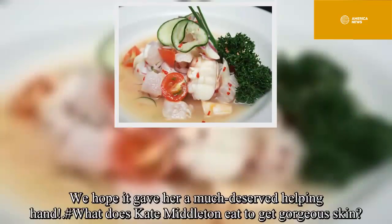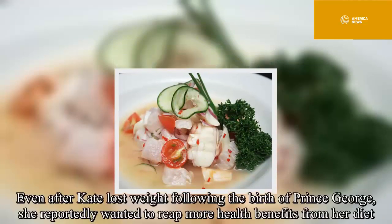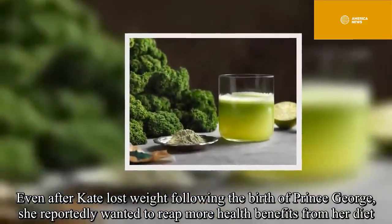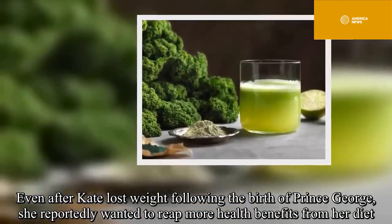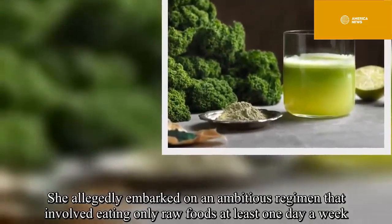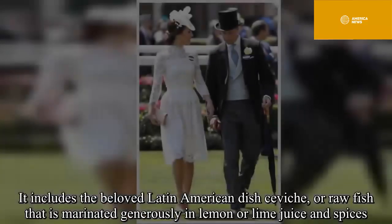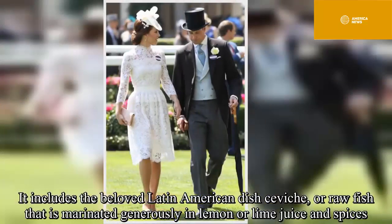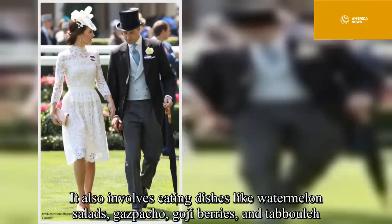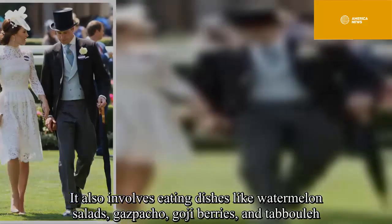Number four, what does Kate Middleton eat to get gorgeous skin? Even after Kate lost weight following the birth of Prince George, she reportedly wanted to reap more health benefits from her diet. She allegedly embarked on an ambitious regimen that involved eating only raw foods at least 1 day a week. It includes the beloved Latin American dish ceviche, or raw fish, that is marinated generously in lemon or lime juice and spices. It also involves eating dishes like watermelon salads, gazpacho, goji berries, and tabbouleh.